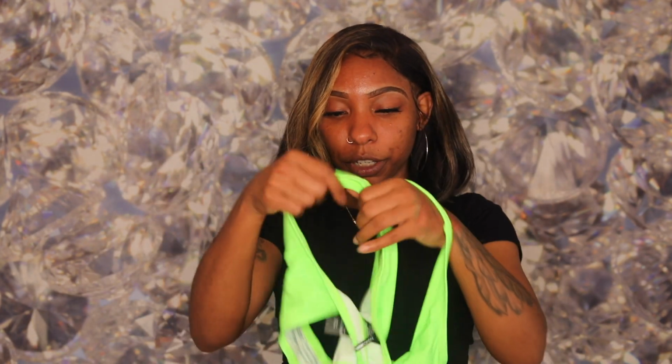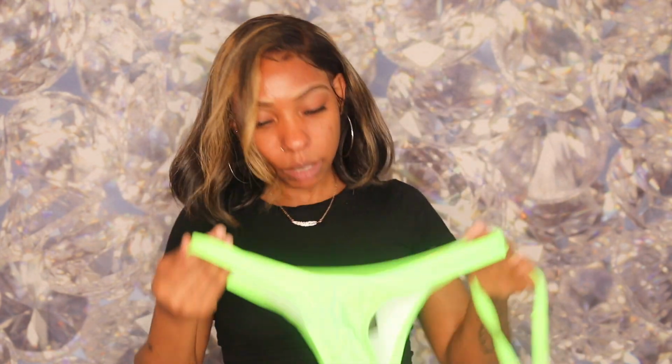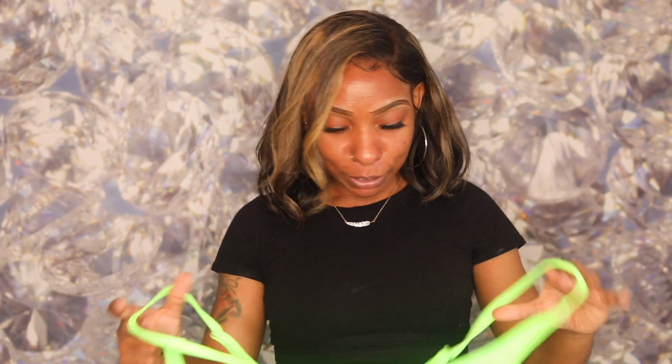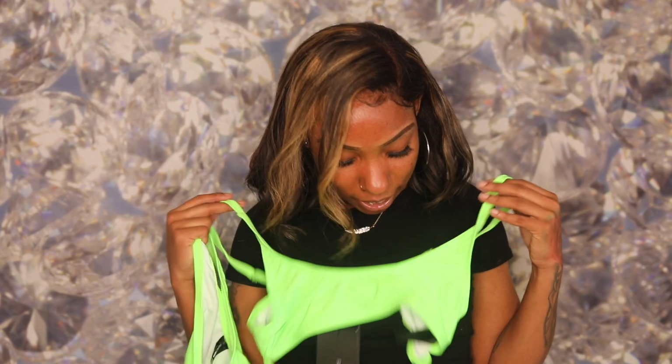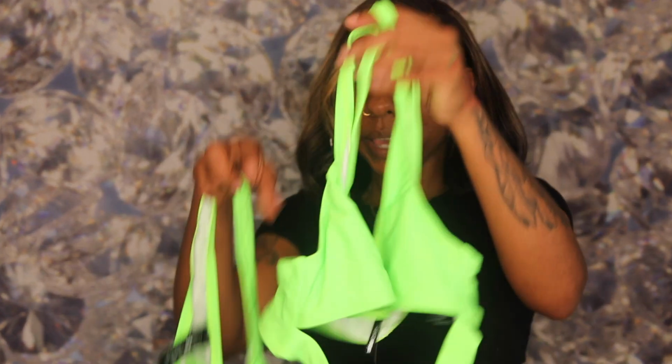This is super cute, super comfy, and I hope these bottoms look okay. Yeah, so we're gonna go get waxed up and everything. Y'all know how it be when y'all have them bathing suits on, just nice and clean for the summer. But yeah, this is the Euphoria bathing suit.